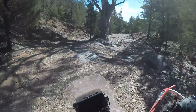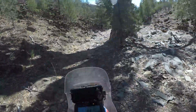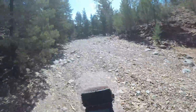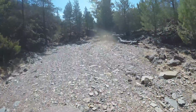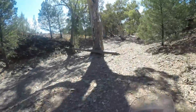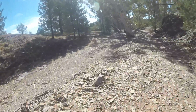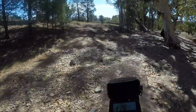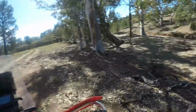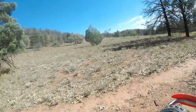We're in this dry riverbed trying to find the track. Hopefully it's this way. Could this be it? There it is. Well, I've got to try to leave some marks for the others to find it.